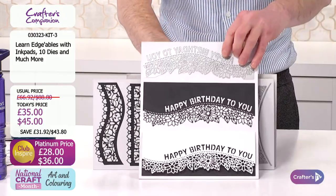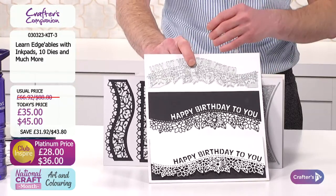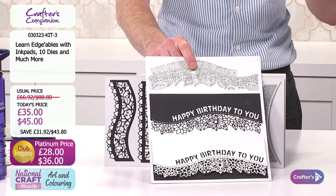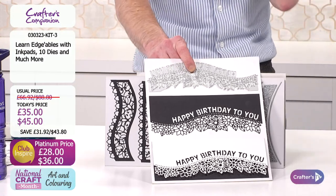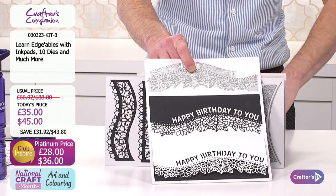Then you've got your large happy birthday to you. Now, that is a huge edgeable die. What you've got within this one is the happy birthday to you also cuts out. So you can either use those individually, you've got the Xyron, we still have the small Xyron available on our website, or paper piece if you want to. Lovely, lovely one when it comes to that size.